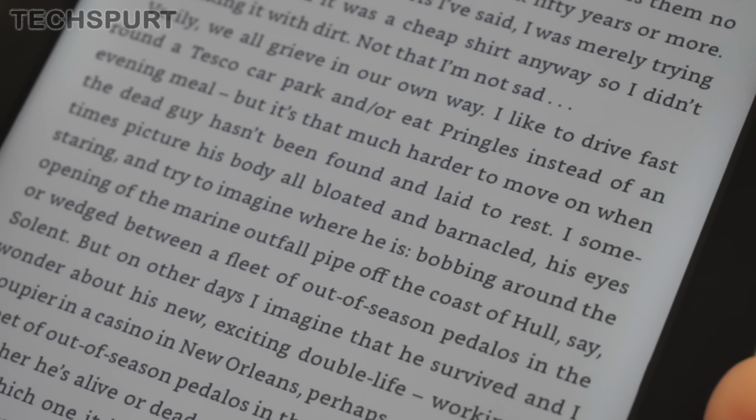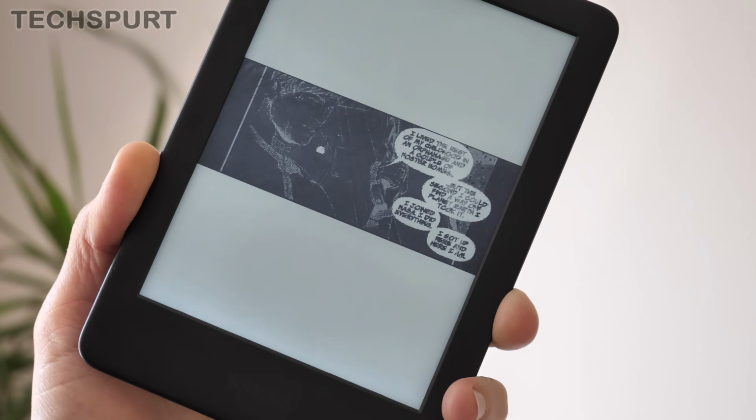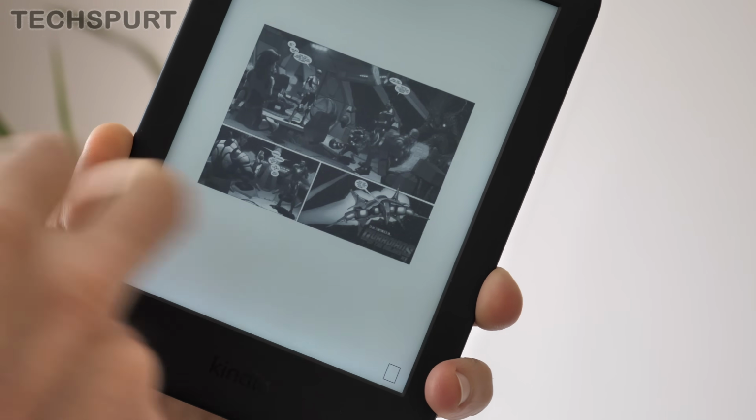And I found that the all-new Kindle handled graphic novels fine-ish. Visuals aren't as sharp as with the more expensive Kindles, but slap the thing into comic reader mode and it's a fairly comfortable experience, just not one that I'd particularly recommend. Comic book fans should probably look to invest in a tablet or something like that instead.